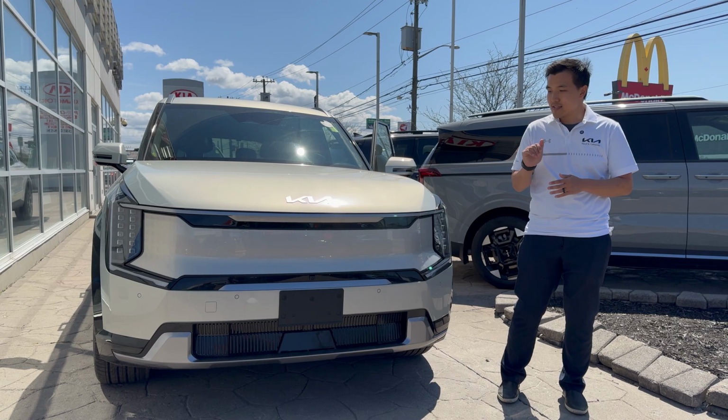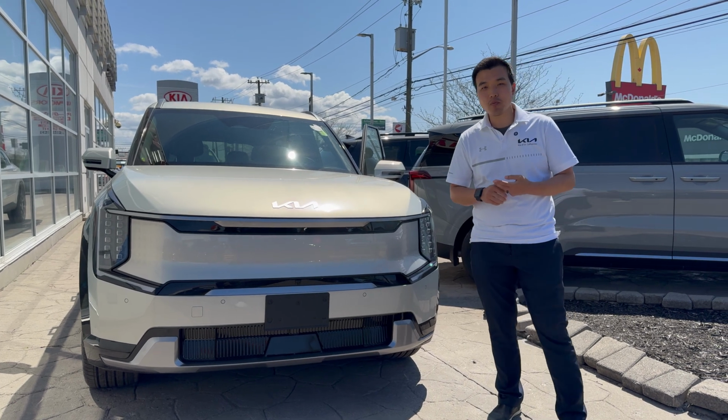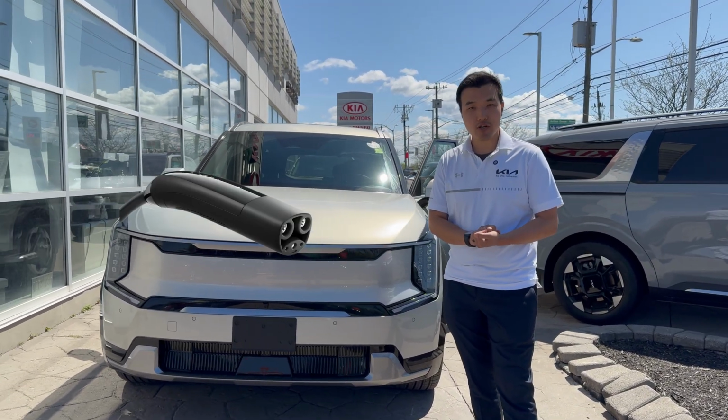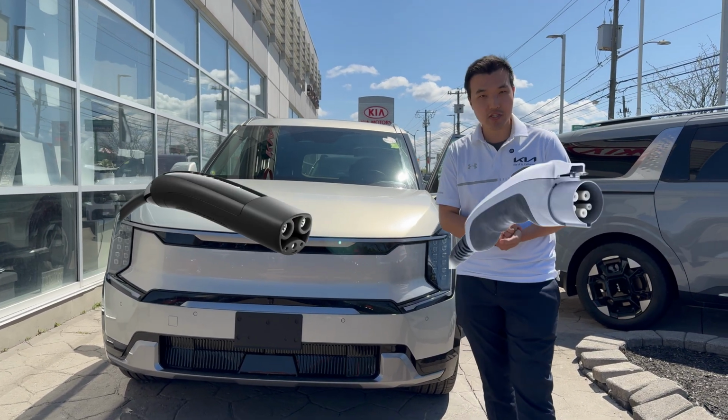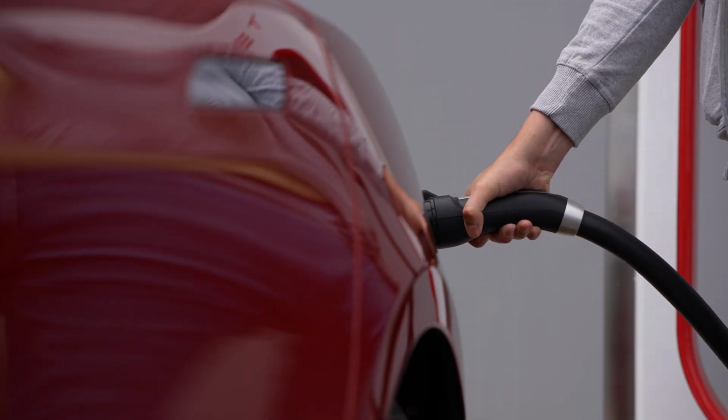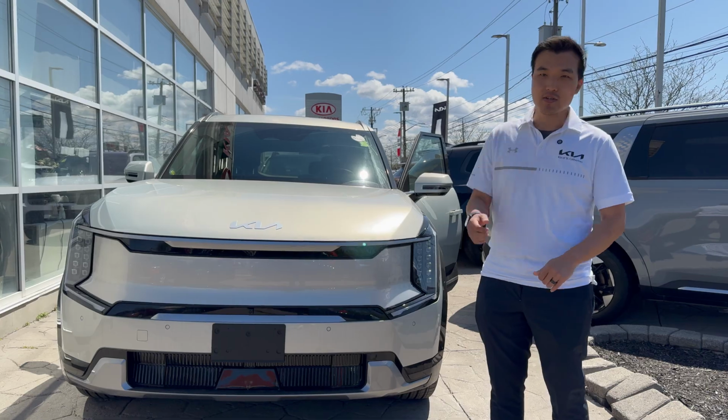This is a 2026 model year, so what Kia has done for this year is they've included an NACS charger port instead of the J1772, meaning that you'll be able to access Tesla Supercharging networks, meaning it'll be charging you to get you going faster. Let's go inside, shall we?